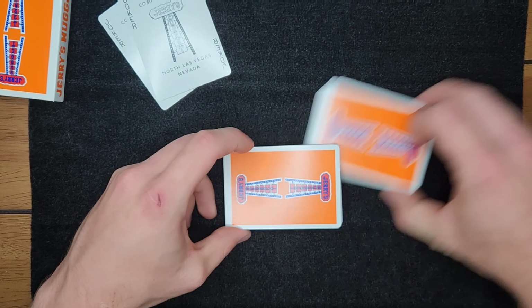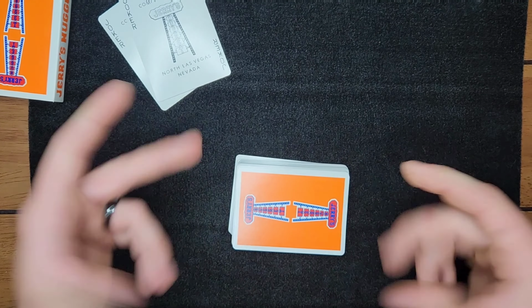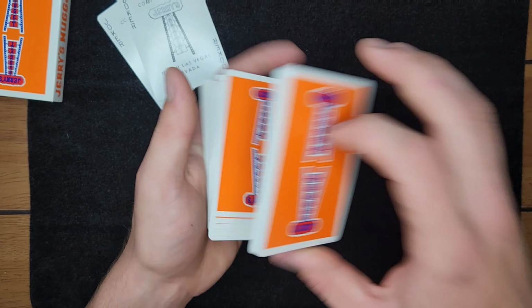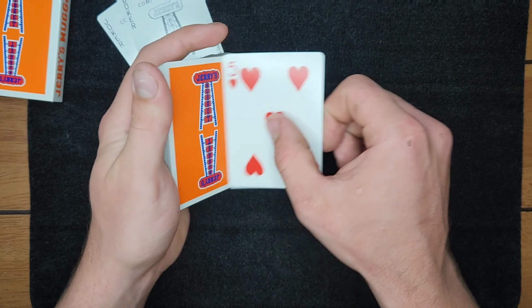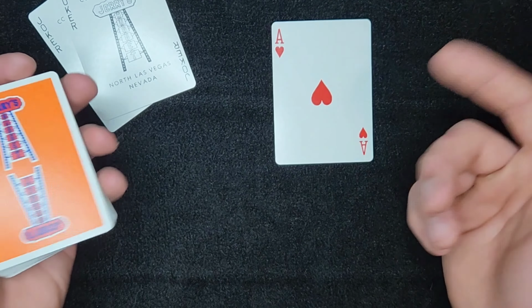The handling is definitely different than what you're used to if you're used to basic air cushion finish, but it's not a terrible feeling. You can still very well do different sleight of hand moves. Like, if I want to do the double lift, I can do a quick double lift for you. Boom, we got the five of hearts here. Watch this. I'm going to take the five of hearts, give it a little spinny spin just like this, and boom, it's the ace of hearts now.